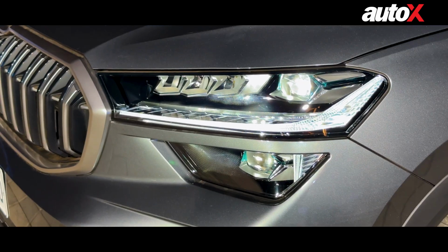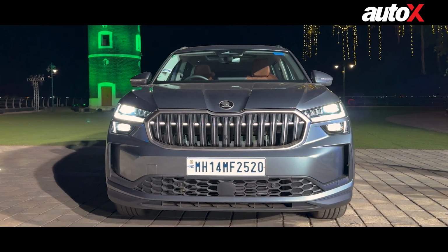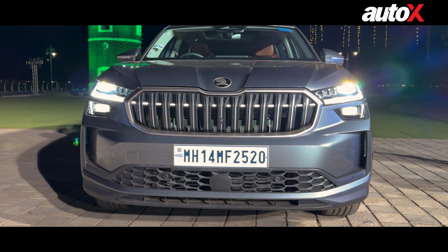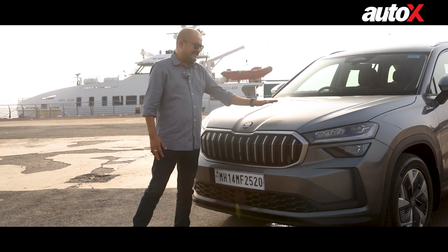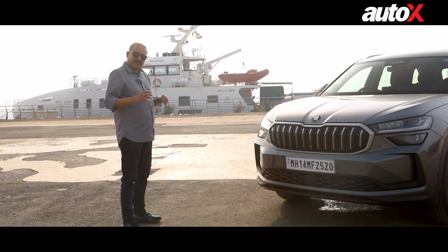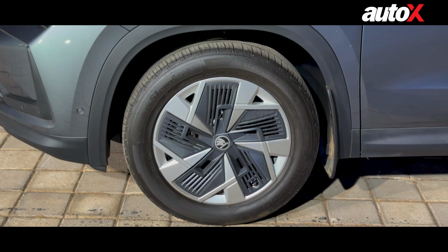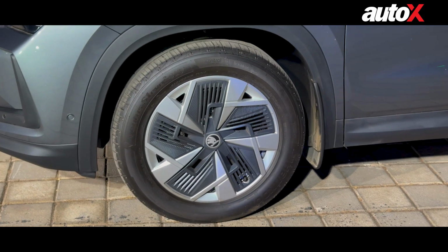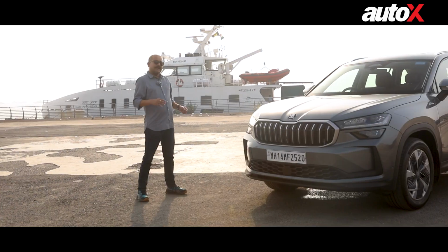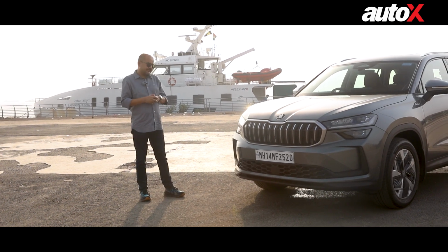You get new LED headlights, you get a wider front bumper. In fact, the front has a pretty imposing view. You also get this sort of recessed power dome hood. Lots of fine lines, lots of edgy styling going on. 18-inch wheels. What you'll notice about the wheels is that they're aerodynamic. And aerodynamics is something that Skoda is really focused upon in the second generation of the Kodiaq.